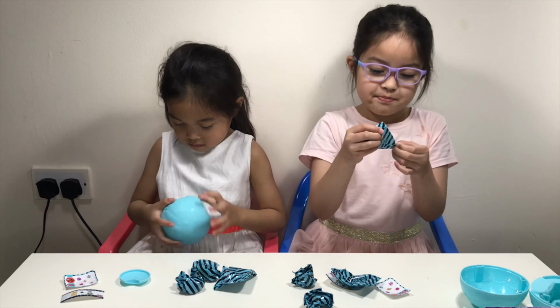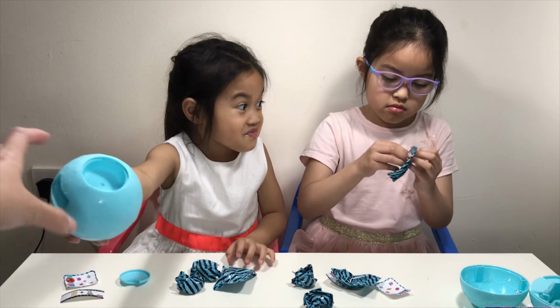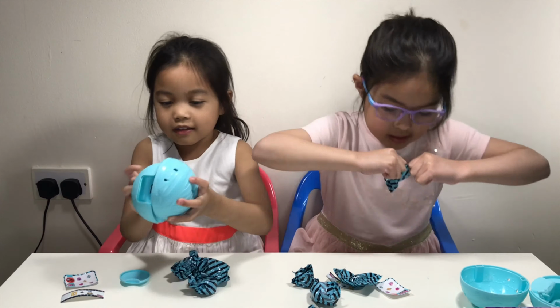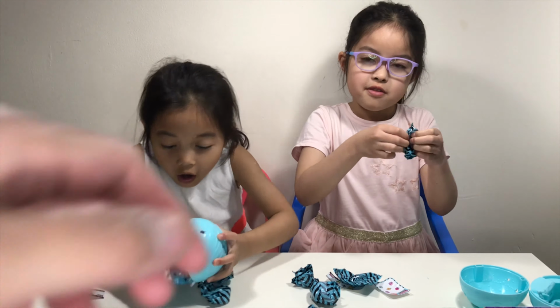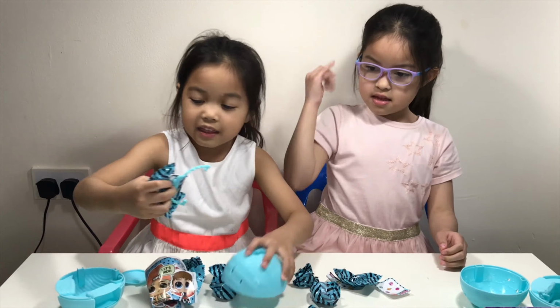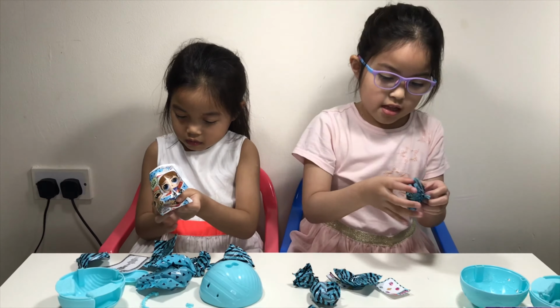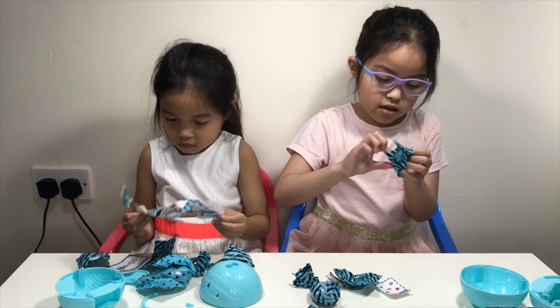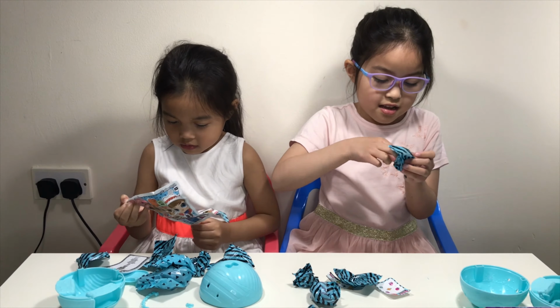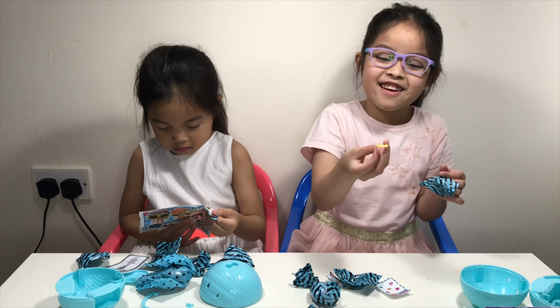How do you open these bags? I think... Can you open this? I can see my picture. Oh, here's my handle. This is something very small. It is something small. I think I know who this is.